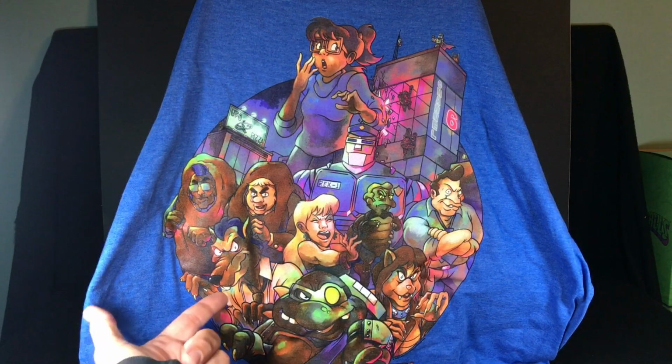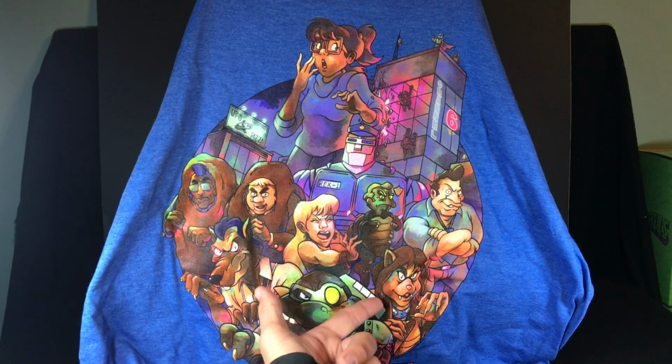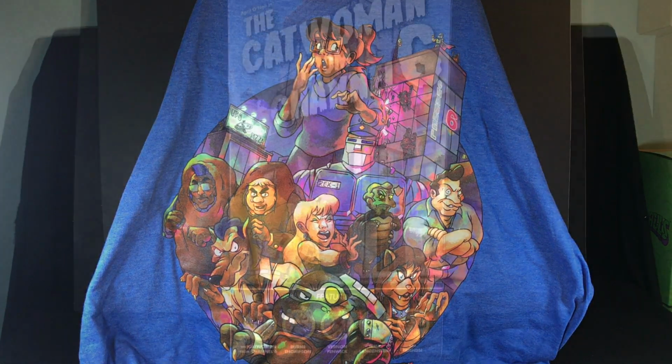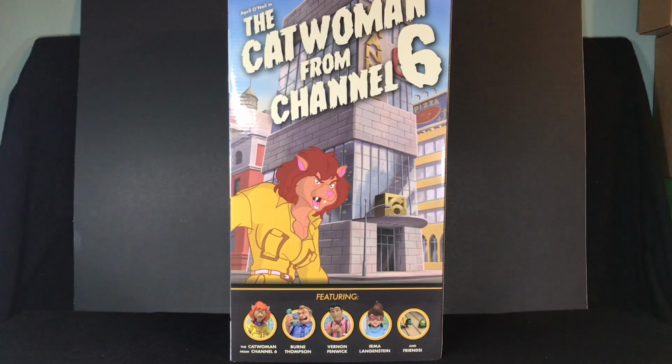Over here, you have Vernon mutated into a rat, you have April mutated into a cat, and you have Slash mutated into a bat. Oh, wait, no, you don't. It's just Slash. But he looks cool. Man, this is a very nice piece of artwork. I'm glad that I had purchased this whole set way back when. All right, so now on to the real good stuff.